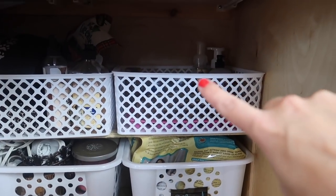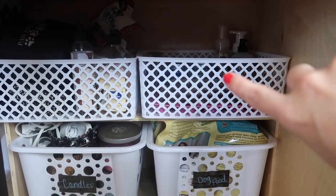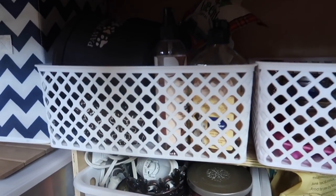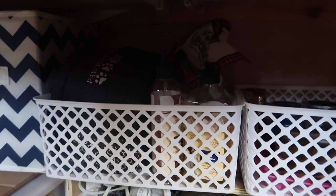And then up here I just have some hand soaps and like a thing that goes over the soap, and some wax melt mold thingies in there. And then in this one I have more dog stuff. This is just dog shampoo and another bag of treats.